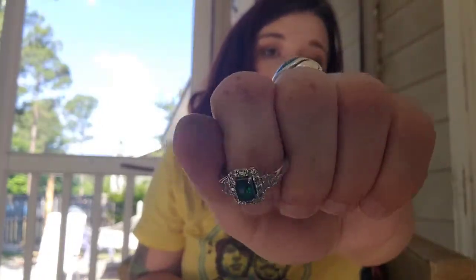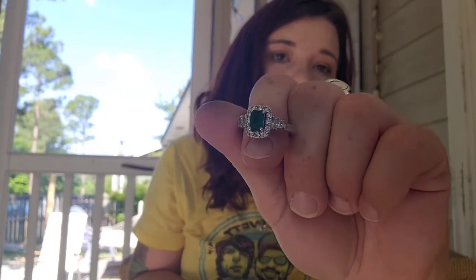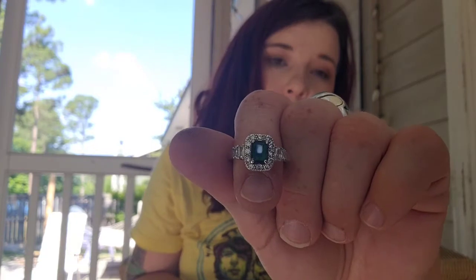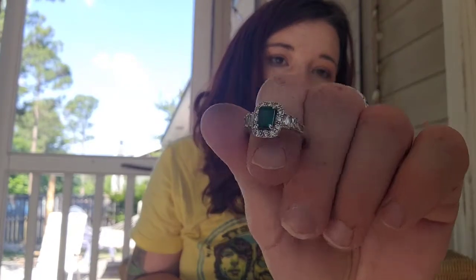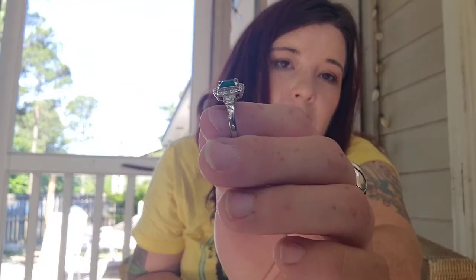We've got this ring. I'm sure that's not real. I do have a diamond tester, but it looks like an emerald, or it's supposed to look like an emerald with diamonds. And then a silver band. Sorry for the focusing, y'all. See if it's marked anything. It does look decent quality. I don't think it's real, of course. But it looks like nice quality.